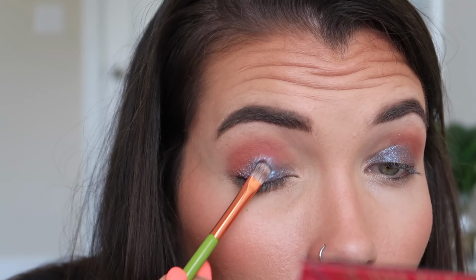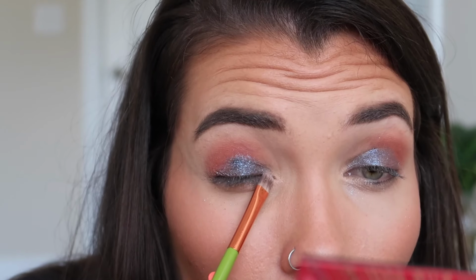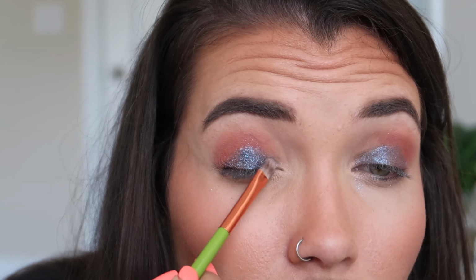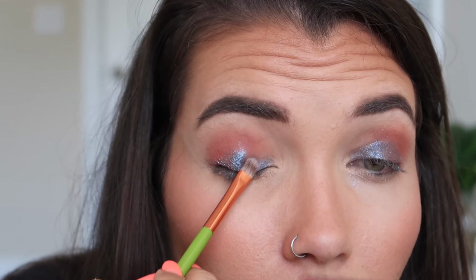All right, so I just got my brush wet. Let me see if that changes anything. Yeah, you can definitely tell it gets a little bit more metallic once you do that, and it definitely adheres to the eye a little bit better too. I don't think I would say that made a world of difference. I feel like it's catching the light a little better, but it didn't completely transform it into a whole new shadow. I think it's beautiful though. I absolutely love the color.